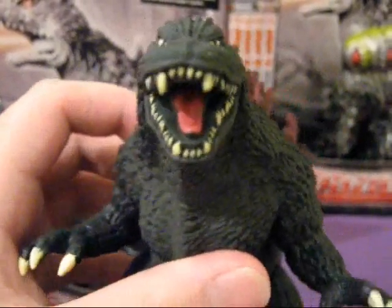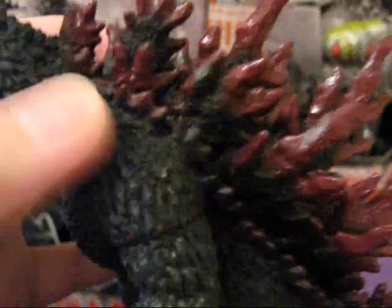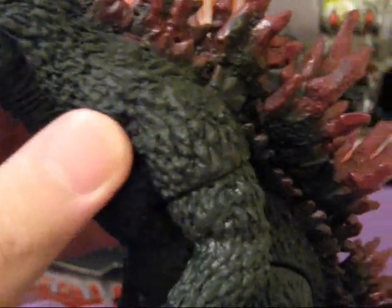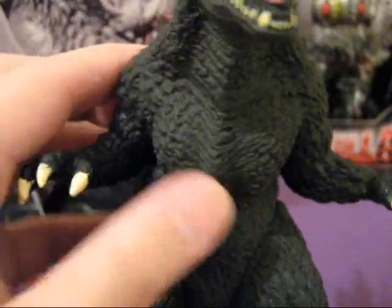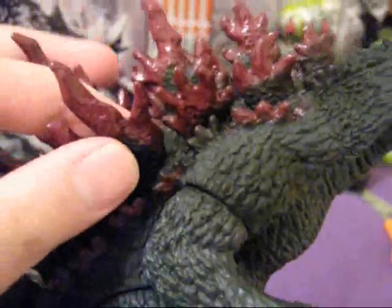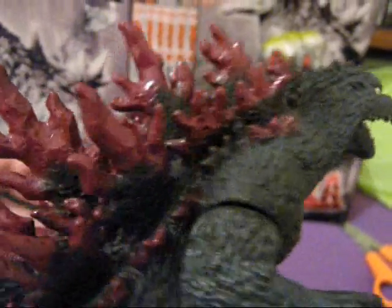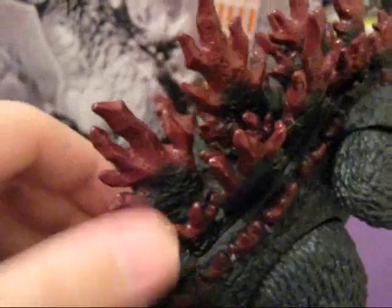Now, as you can see in macro settings, you can see all the good details. This is really awesome. All the skin details you can see are perfect. I mean, his arms, his shoulders, the bumps, everything is accurate movie-wise. Let's see his chest, his neck, his spines look fantastic too. I'm going to stop saying fantastic already. Look at those spines, they're purple. Just like in the movie, Godzilla's spines were actually purple, and he was green in this movie. He looks fantastic. Oh, God, stop saying fantastic!